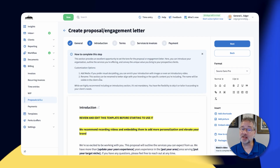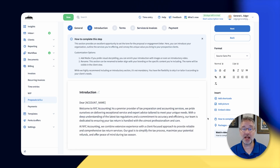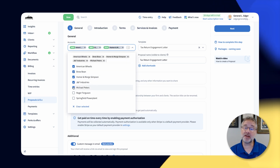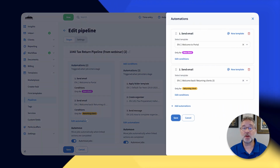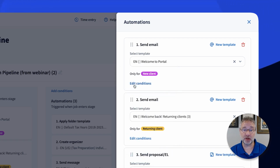Crafting these documents is very straightforward, very easy. Use our templates and personalize key aspects for each client using shortcodes. Moreover, you can send proposals and engagement letters in bulk, saving a lot of time. You can also automate your workflows for auto dispatch. You can set up the system to automatically send proposals to each client during the initial stages of a workflow.